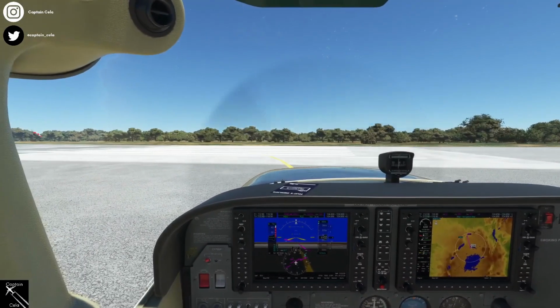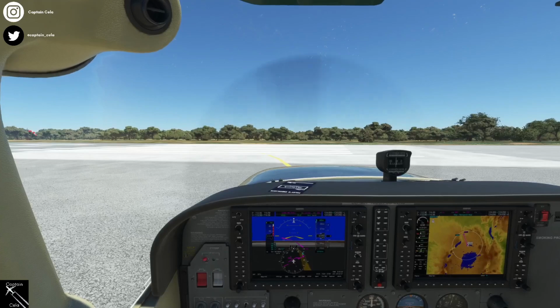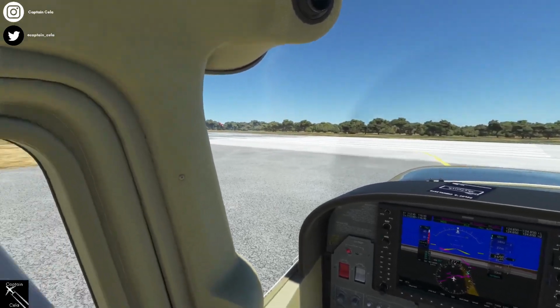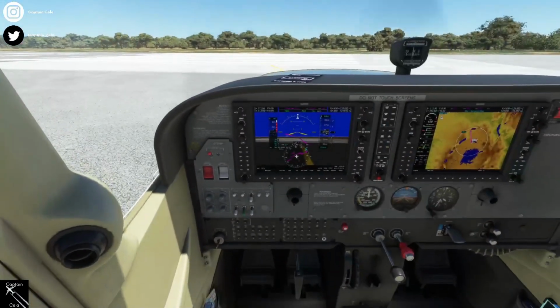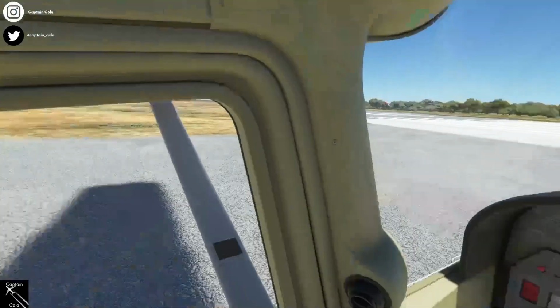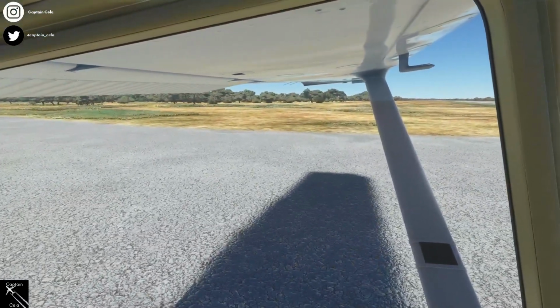Okay, welcome back virtual passengers. We're now holding short on runway 20. I think relatively quick taxi. So I've set the plane up, so we've got landing lights on, taxi lights are off, the nav and strobe lights are on, and I've put down our flaps to level 1, as you can see there.